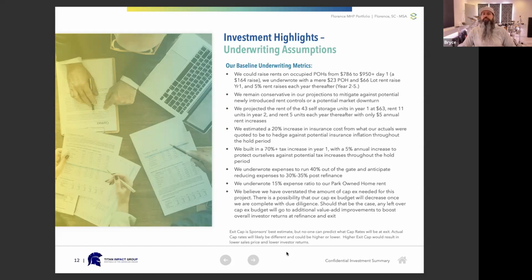And we also believe that we overstated the amount of CapEx. This is to build in for the potential of price inflation, supply chain issues, and any costs going up. Throughout the hold period, the costs are really mainly between now and refinance, and we're doing most of the construction. What we typically do when we fall under budget is that we have some money left over from capital expenditures. Then we go out and buy a small mobile home park in the area, adding it to the portfolio to increase the cash flow and also the equity and value of the overall portfolio. Sometimes that can also contribute to the value of the refinance as well.